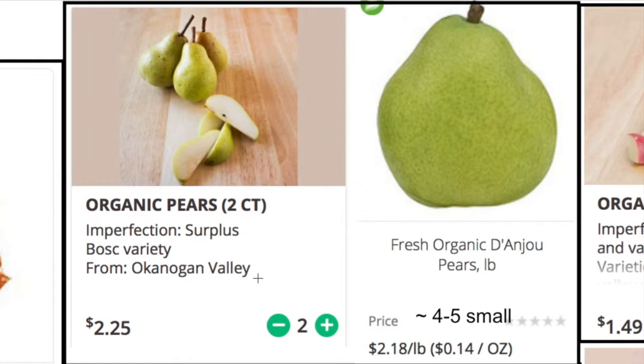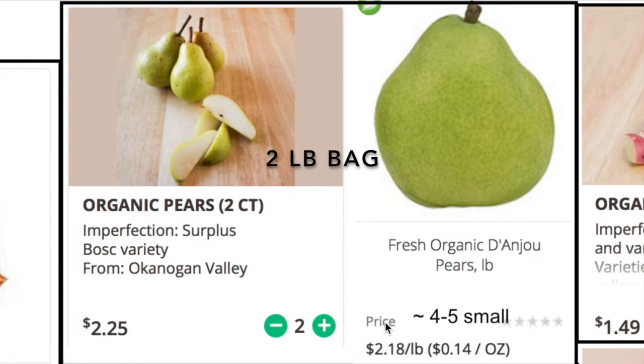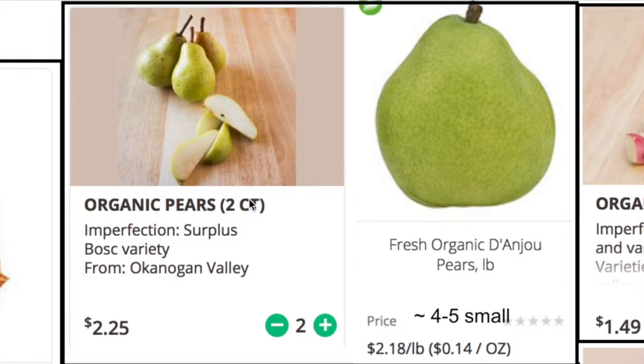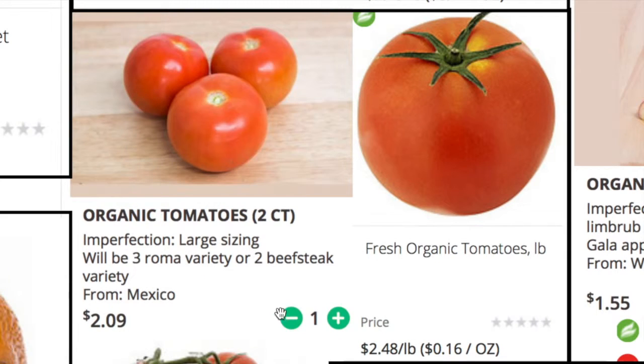With pears, they sell them by the pound, or you can generally buy a pack of Anjous for about $3.50 for 4 to 5. Close as far as what I would expect to find price wise at the store. Tomatoes were a little bit interesting. So you're talking about 2 beefsteak tomatoes or 3 Romas for $2.